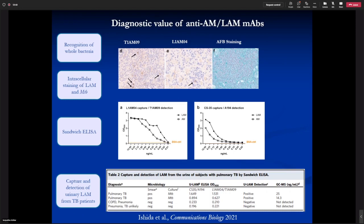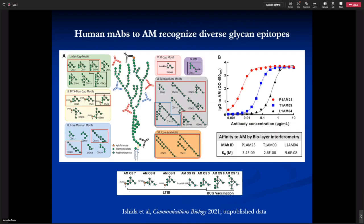We are looking more into this, but we also use these human monoclonal antibodies to show that we can detect mycobacteria in MTB-infected mice better than AFB staining. We keep making more monoclonal antibodies. We now have 6 to 7. Here are 3. These 2 ones were just the ones that I published called TM and LIAM. And we now have PM25, which has a much higher affinity and also recognizes these MTX MANCAP motifs that are here in the orange square to the left for those of you who are online, and recognize these MTX capping motifs. And we hope that this will be very promising. We have some preliminary data that look great.